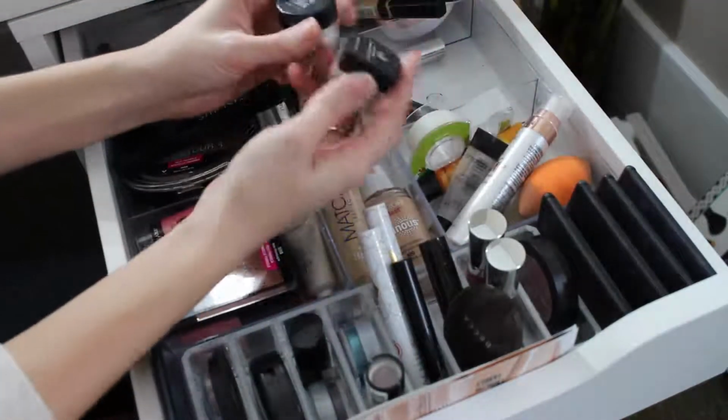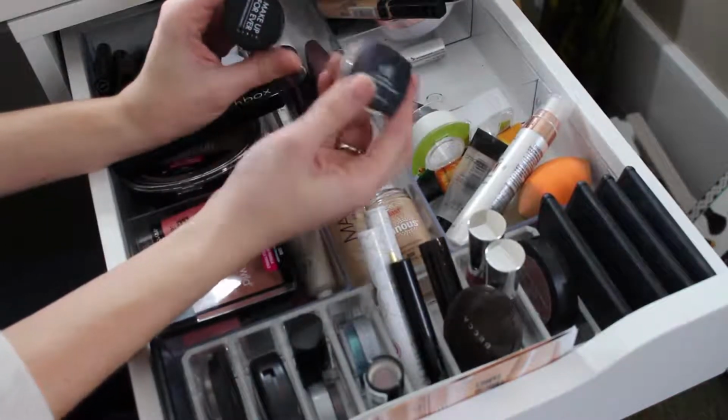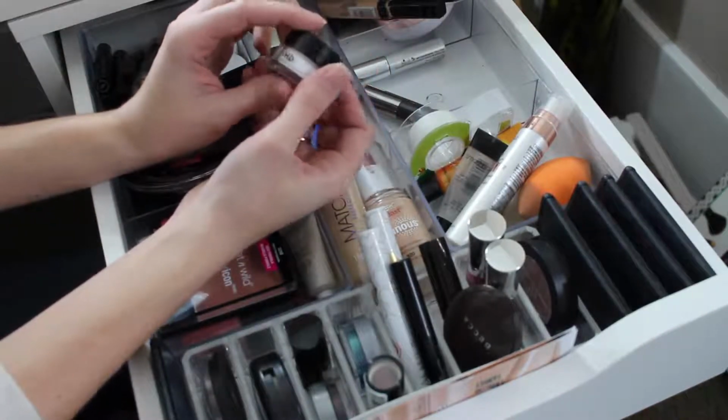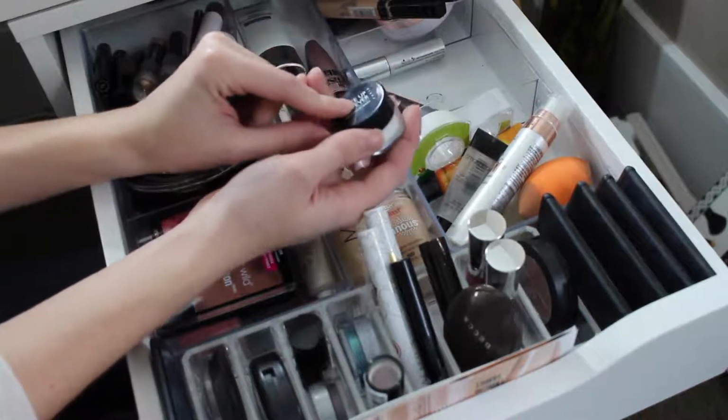I have two powders in here. The e.l.f. High Definition Under Eye Setting Powder, I'm going to take this out. I really haven't been using it at all. And then I have a sample size of the Makeup Forever HD High Definition Powder. I'm going to leave this in here. I really haven't used it at all.